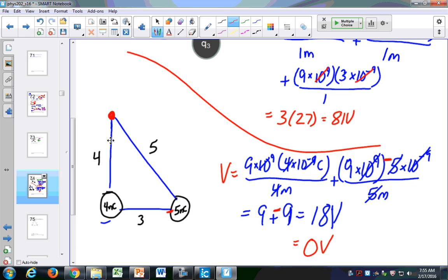Okay, those aren't terribly complicated. Like I said, there's not really a whole lot of steps. As you can see, a 5 or 10 point question on the test, probably going to be paired up with something else that we'll do soon on potential energy. But hopefully that's a gimme question on the test.